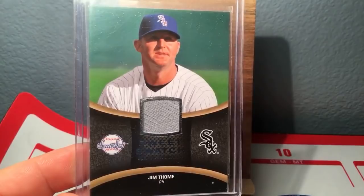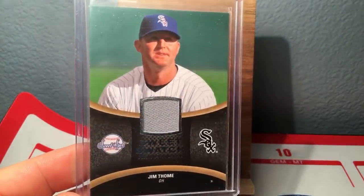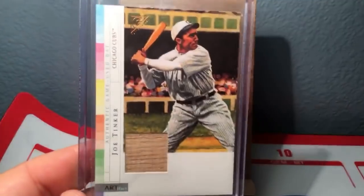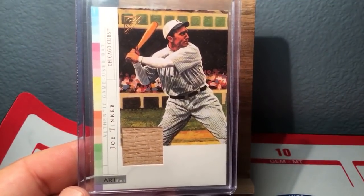There's another Jim Thome, or not another one. That's my first Jim Thome I'm showing you guys. I don't have very many of Jim Thome's autographs yet. They're still pretty pricey. He didn't sign a whole ton of stuff. Here's Joe Tinker for the Cubs. The Tinker to Evers to Chance.